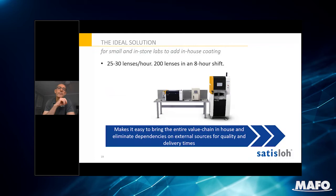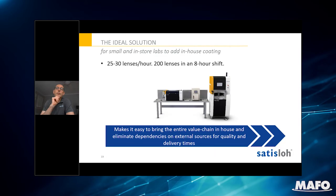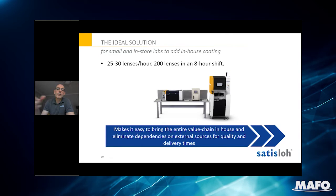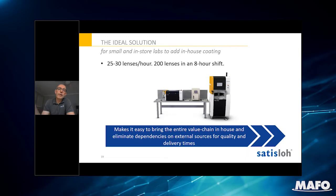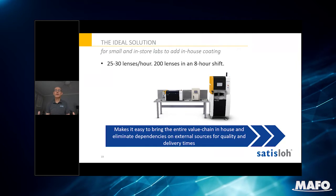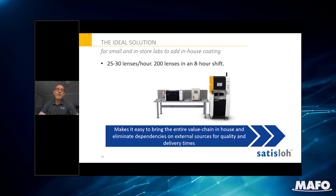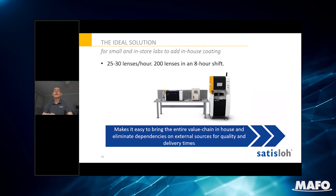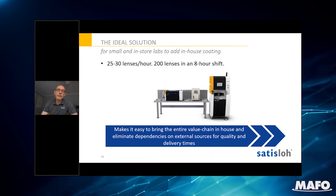So in summary, we believe that film lamination really makes it a lot easier for small labs and new lab entrants to get into AR coating. The total capacity or throughput of the system is 25 to 30 lenses an hour, so 200 lenses in an 8-hour shift, which is a great capacity for a startup lab or an in-store lab. And it really now makes it easy to bring the entire value chain from surfacing to coating to finishing in-house and eliminate dependencies on external sources for quality and delivery times.